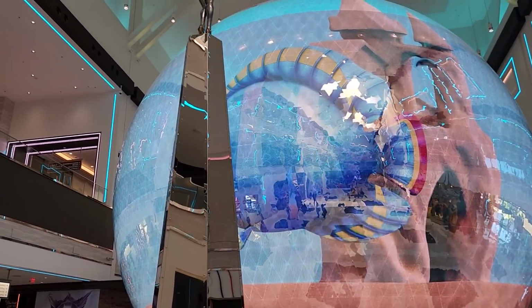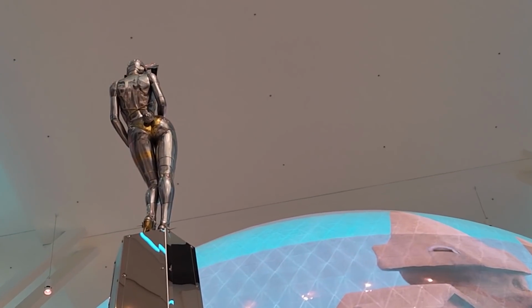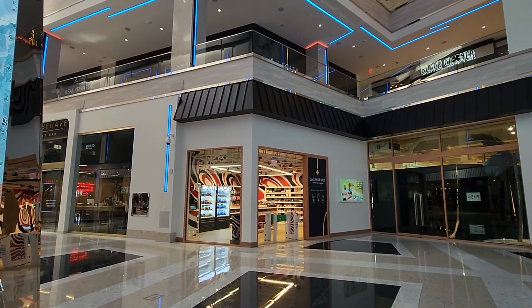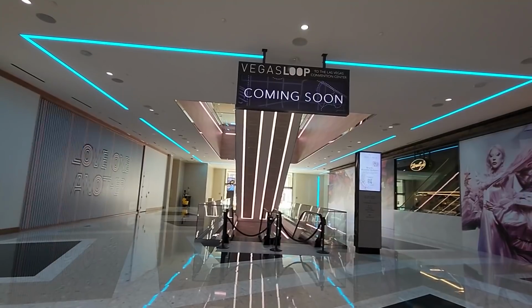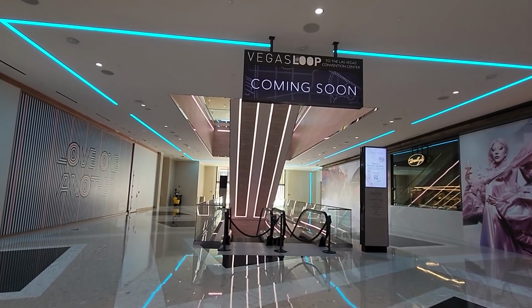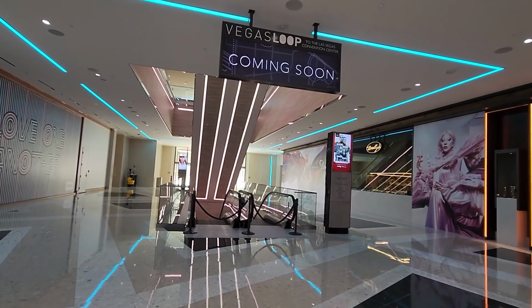Okay, not so much. It looks like a giant fishbowl though. Different types of projections going on there. And what appears to be a bunny butt. We got a little Amazon shop here. It's called Just Walk Out. Oh, so you go in and you purchase with your Amazon? I'm assuming. This is going to be an area, it says coming soon, where basically there's going to be an underground Tesla tunnel that takes you around some parts of Las Vegas.